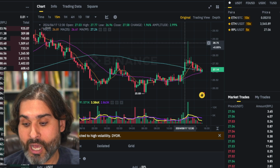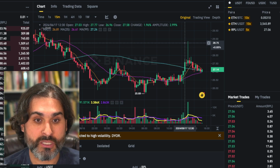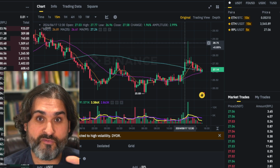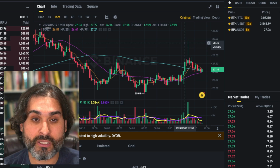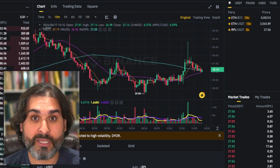If you are borrowing RPL to stake it, please be careful with your position, because I really do think there's some kind of fuckery going on behind the scenes, pardon my language. So don't get caught up in that, like people did get caught up last week with that 100% move. A whole bunch of Rocket Pool node operators got liquidated.